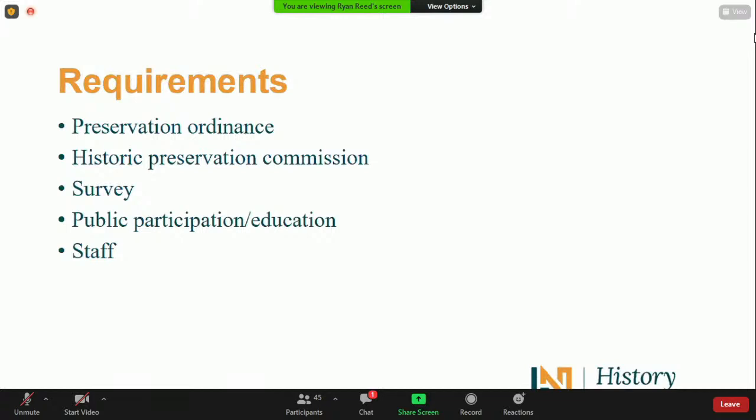So it's that sort of language in your ordinance that is up to you. Lincoln and Omaha, since we're talking about those communities today, mostly their ordinances do have some design review for exterior changes. So that ordinance will establish a historic preservation commission with at least 5 people who have an expertise or an interest in historic preservation, architecture, history, archaeology, real estate, construction, those sorts of fields.